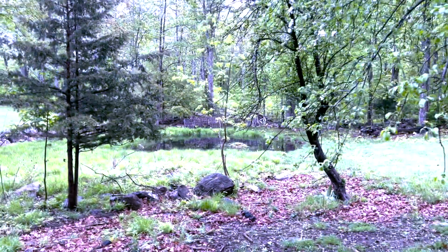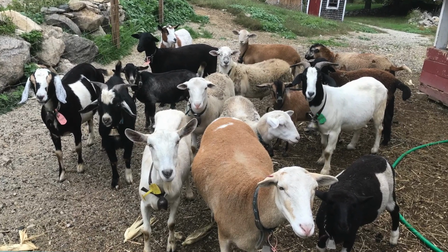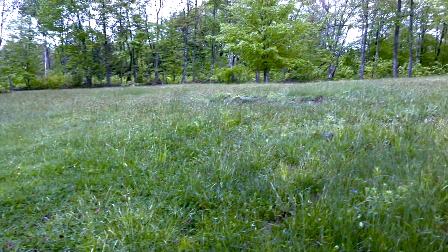You can see here I've got a dug pond. They have automatic waterers up at the barn, so water up there is never an issue. And the animals have only been out here for a few days. So you can see all this clover here. And then I've got a lot of timothy coming in.